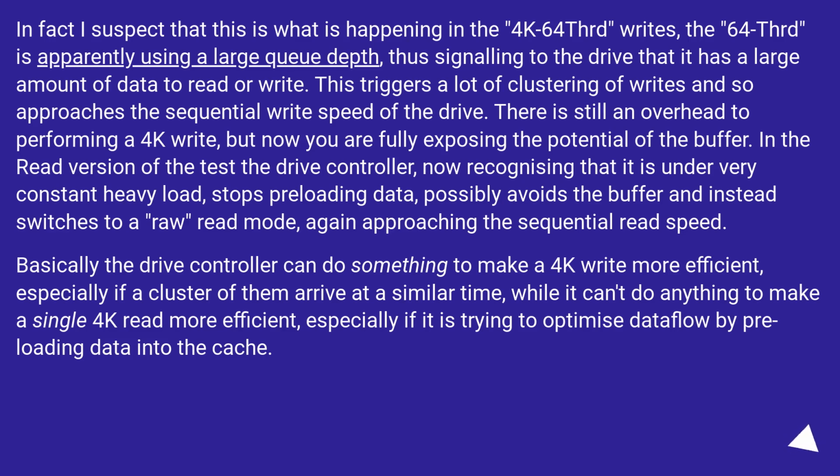In the read version of the test, the drive controller, now recognizing that it is under very constant heavy load, stops preloading data, possibly avoids the buffer and instead switches to a raw read mode, again approaching the sequential read speed. Basically, the drive controller can do something to make a 4K write more efficient, especially if a cluster of them arrive at a similar time, while it can't do anything to make a single 4K read more efficient, especially if it is trying to optimize data flow by preloading data into the cache.